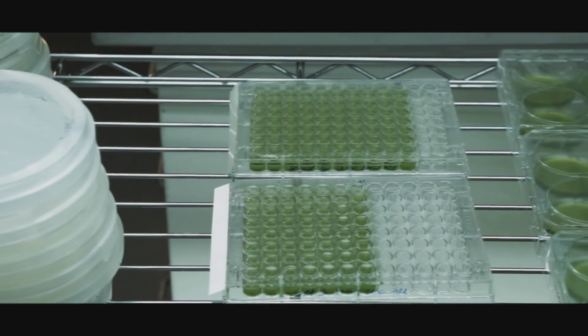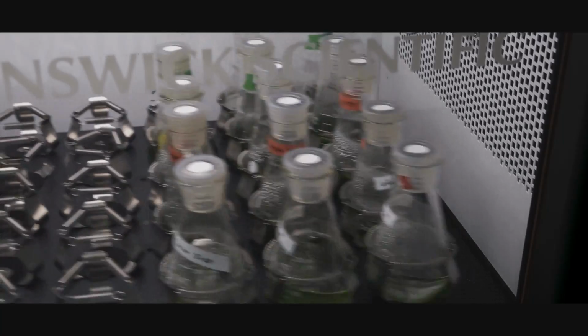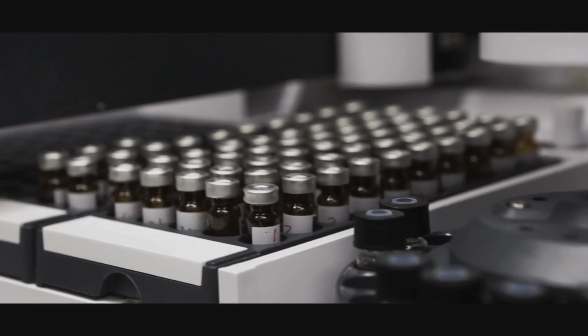And then we look at those and we ask, did they stay green? Did they increase in number? And are they producing a lot of oil? We then scale up a little bit to see if we can reproduce that result. And eventually we'll try to get up to hundreds of gallons of algae to be able to produce oil in response to this chemical.